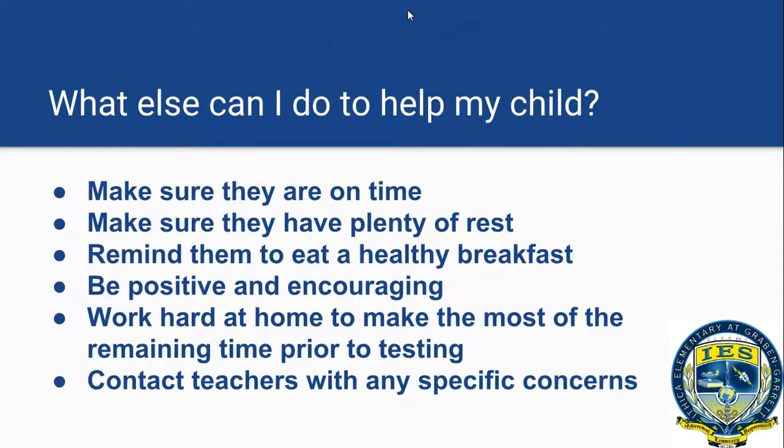What else can I do to help my child? Make sure that they are on time to school. We certainly want children to come in with optimal testing minds. We don't want them to feel rushed or be in a bad mood as they enter the school building.